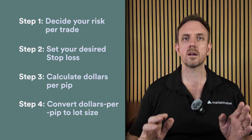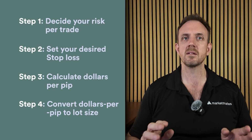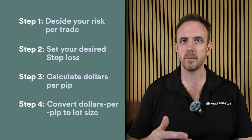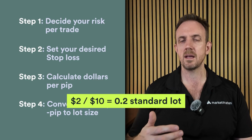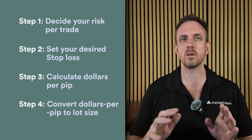In step 4, convert dollars per pip to lot size. In most major USD pairs, one standard lot, that's 100,000 units, moves $10 per pip. So $2 divided by 10 equals 0.2 standard lots. That equals 2 mini lots, or 20 micro lots. So in this example, you should have 0.2 standard lots. If price hits your 50 pip stop, you lose the planned $100, exactly 1% of your account.